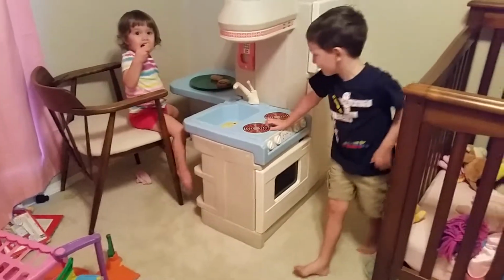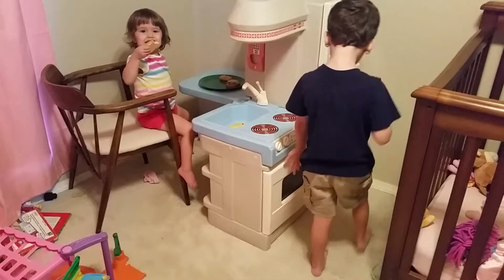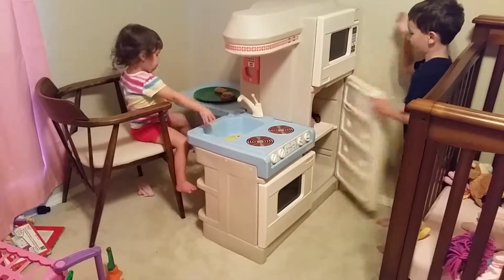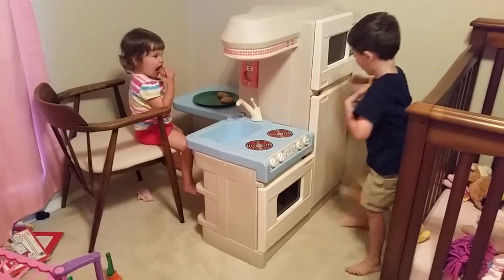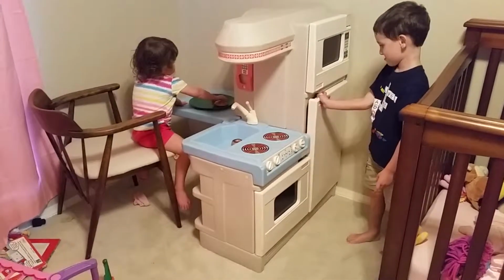That's the stove where you cook your pizza and stuff. Yeah. This is the hot. And this is the microwave in the fridge. Hey, when you close those doors, make sure you close them slow. Don't slam them. Good job.